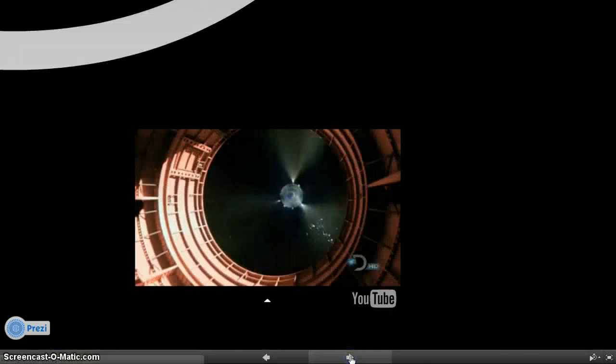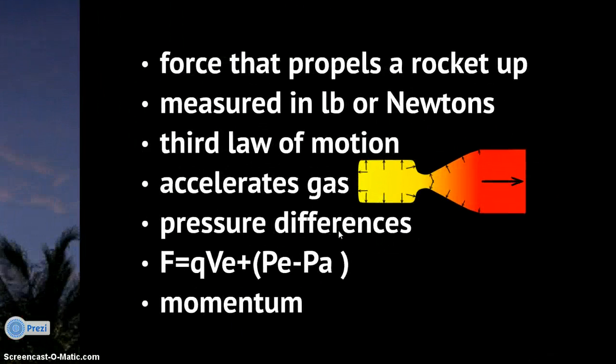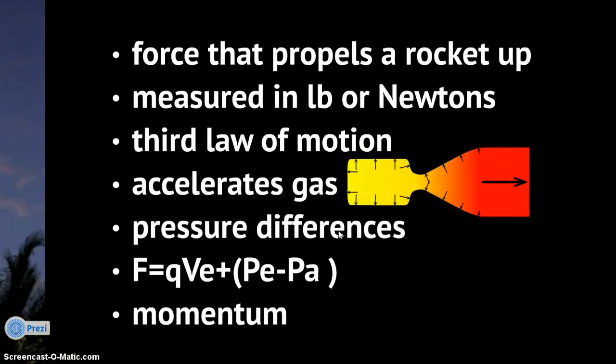Okay. Now let's go to the physics part of it. I'm going to explain a bit. So first we're going to talk about thrust. Thrust is the force that propels a rocket up. It's measured in pounds or newtons. This force is the result of pressure differences inside and outside the engine, and it's the gauge for rating the efficiency of a rocket propellant.